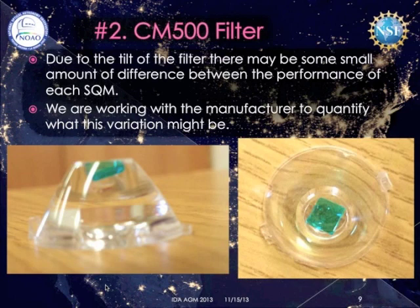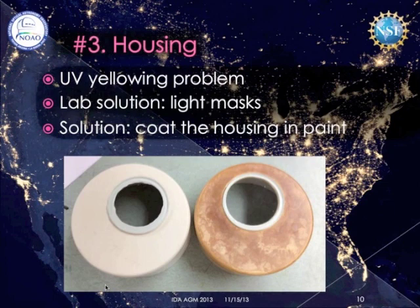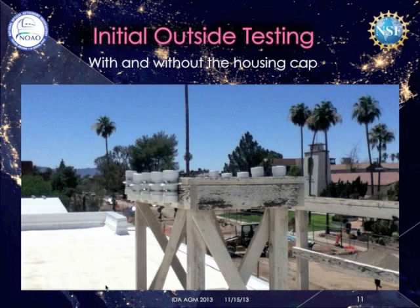Okay. And this is a wonderful yellowing effect, before and after, due to the weather. So this is something you have to consider. And we're in the process of coating the devices so that you have sort of a glossy white on the outside and a matte black on the inside. So hopefully that'll help out. And this is our setup for the testing.